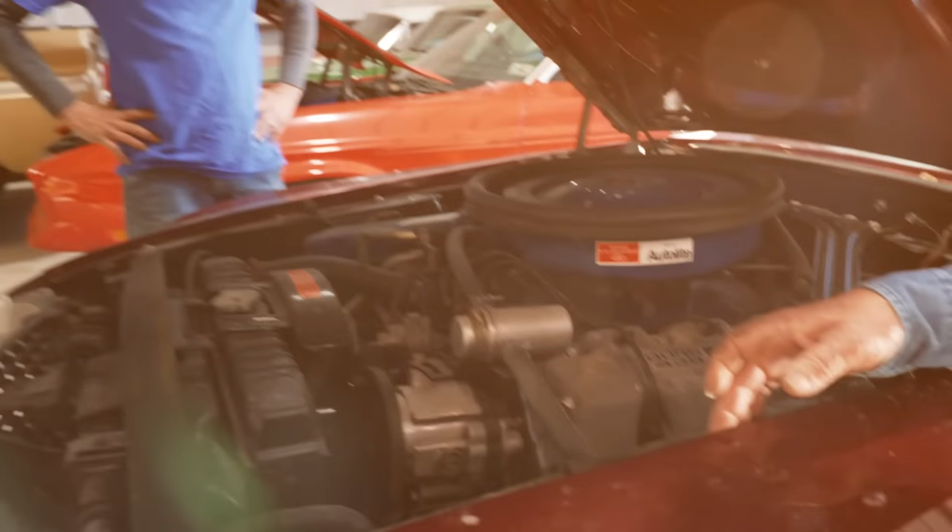How many miles are on it? 28,527 miles. Less than 30,000 miles. I don't think it needs restoration. If he bought it in 1980 and it wasn't driven very much, these are probably all the original parts on it for the most part.